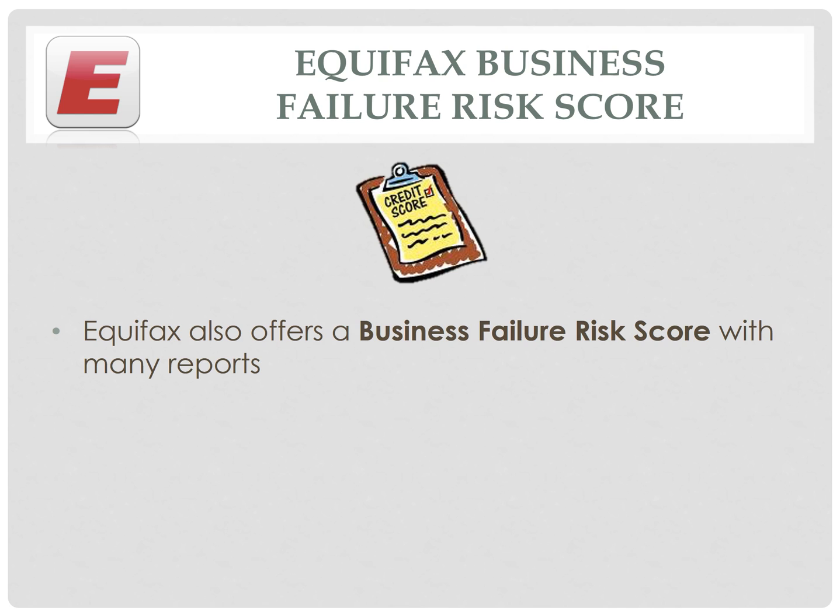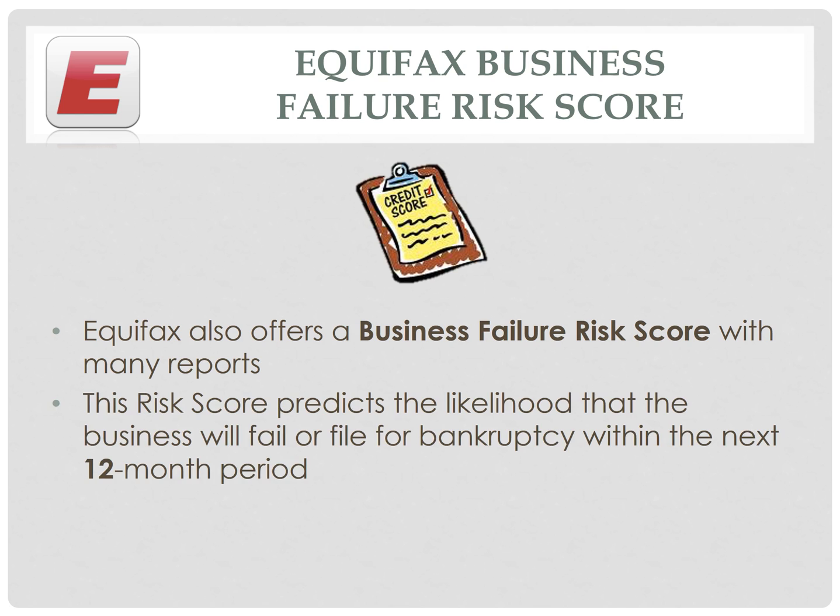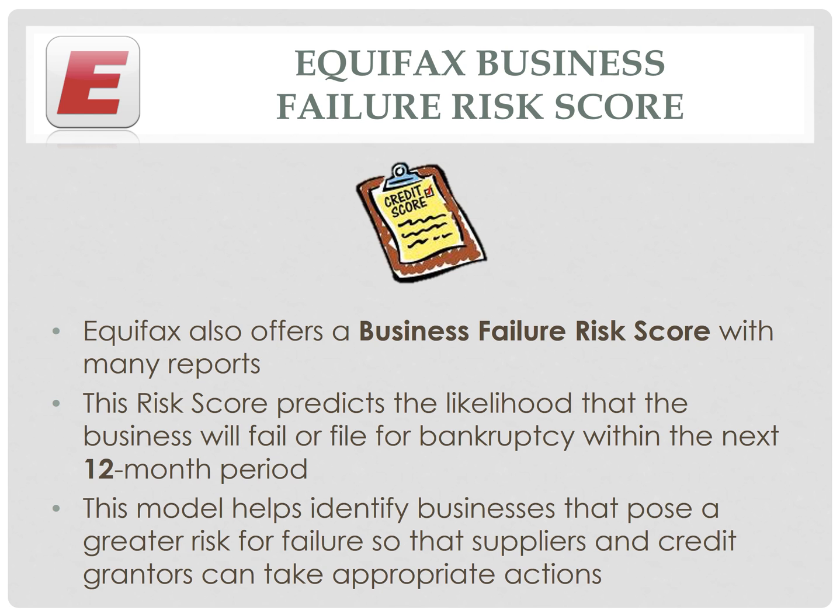Equifax also offers a Business Failure Risk Score with many reports. This risk score predicts the likelihood that the business will fail or file for bankruptcy within the next 12-month period. This model helps identify businesses that pose a greater risk for failure so that suppliers and credit grantors can take appropriate actions.